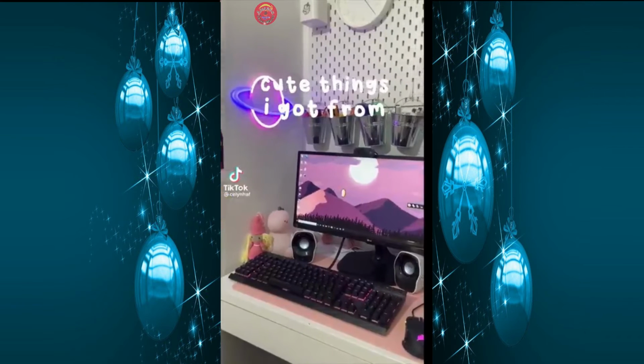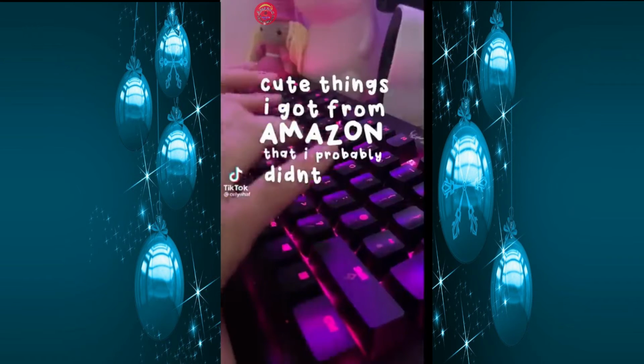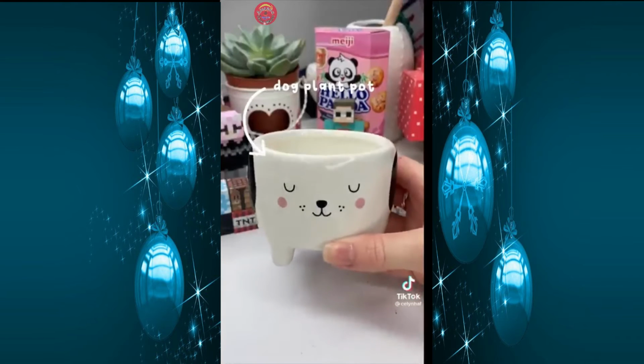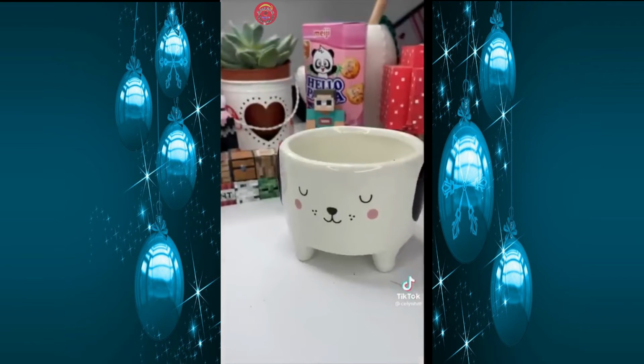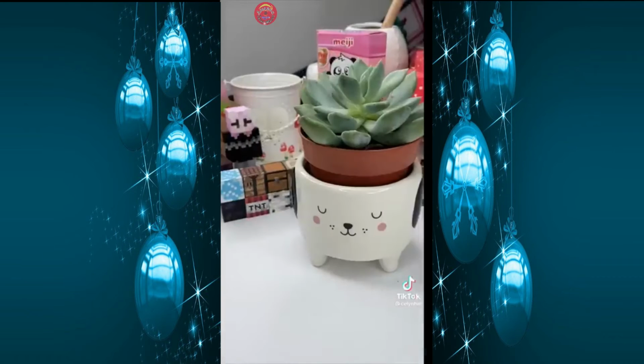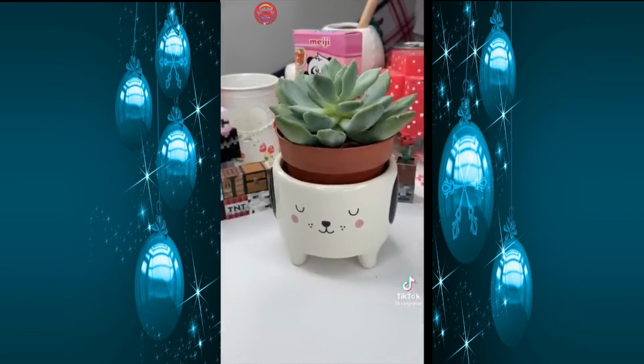Cute things I got from Amazon that I probably didn't need. Part 5. The first thing I ordered was this super cute dog plant pot. It's basically just a regular plant pot that's extra cute for your succulents or whatever plant. I'm always buying new plants, so this is definitely going to come in handy.